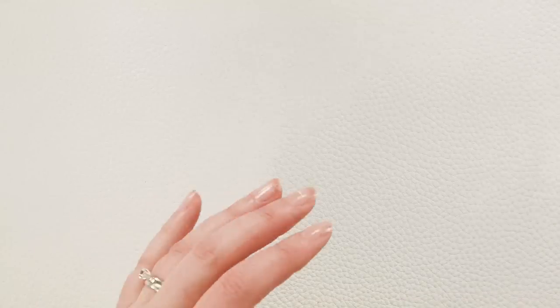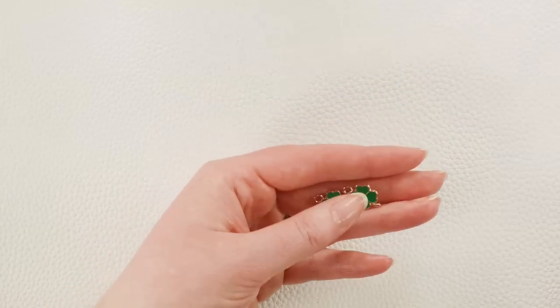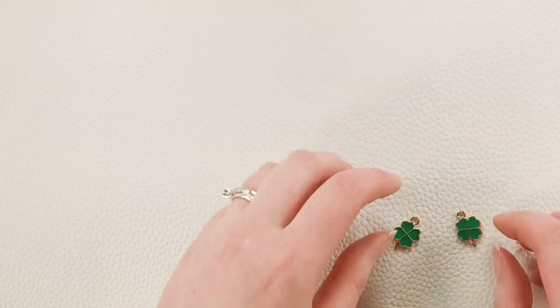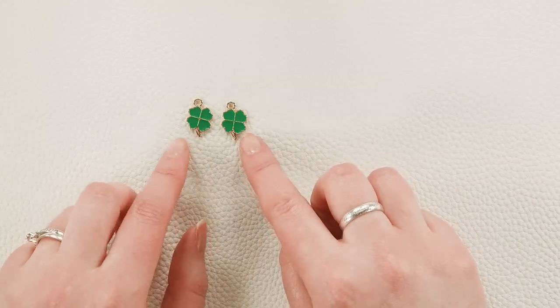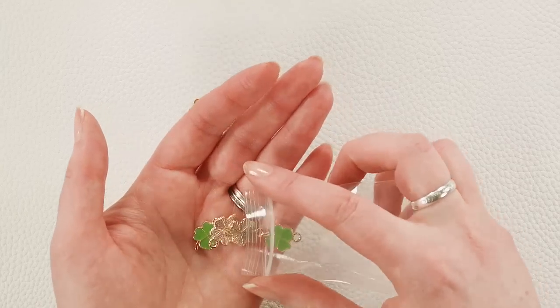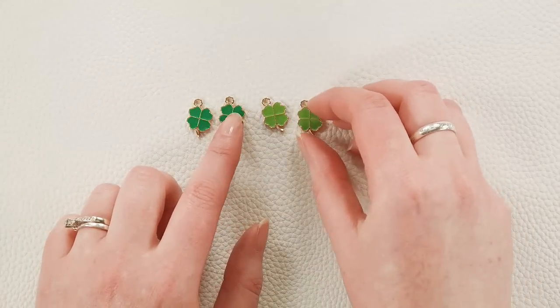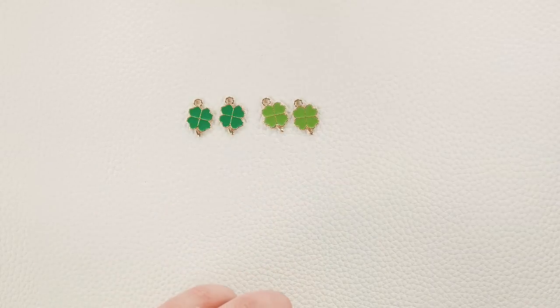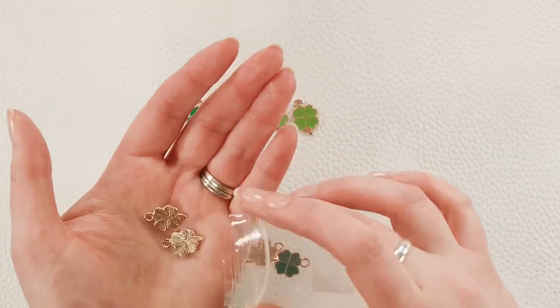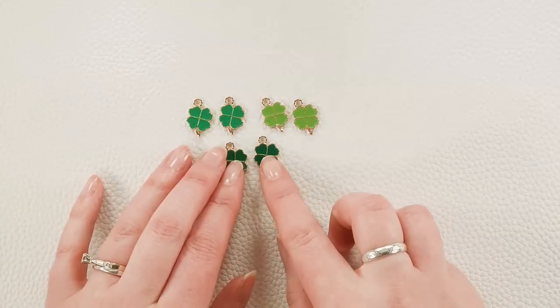Okay, we've got just a couple more charms to look at here. I love these 4-leaf clovers. These will be 4 pieces per bag, and we do have a couple different tones of green to pick from. Here's a lighter green, kind of a light olive. This is more of your traditional Kelly green, sort of. And then we've also got a deep dark green. So these will be fun for March, for St. Patrick's Day. I thought they were really cute.